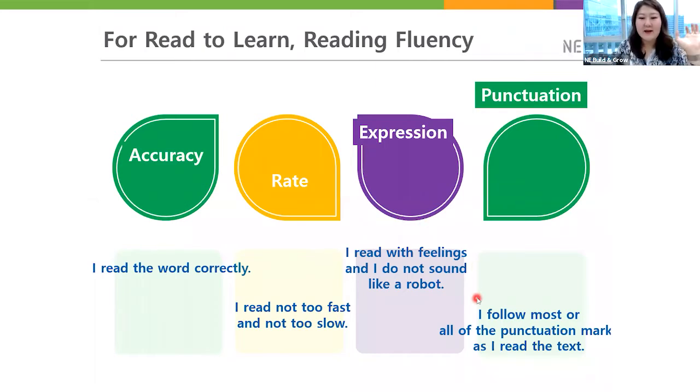And expression, yes, feelings. You need to put some feeling. I don't think Español-speaking students are gonna have this problem. But I see many Asian students sound like a robot sometimes. "Wow, that's very great," right? It doesn't sound like it's very great, right? So it's very important for them to get the nuance out of the sentence. And punctuation, yes, important. When you have a question mark at the end, it's totally different from an exclamation mark at the end, right? So a fluent reader needs to see those elements and then think about how to read the sentence. So that's going to affect the reading fluency too. So those are the four elements when we talk about reading fluency. Is that clear? Good? Okay, let's get going.